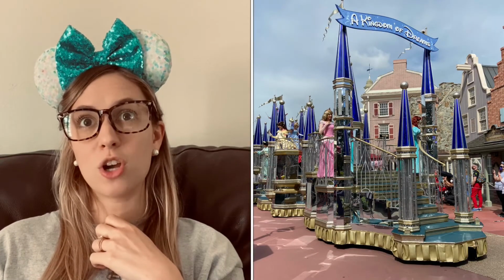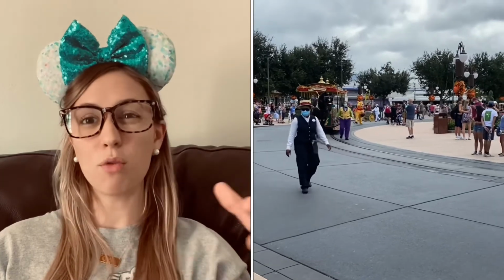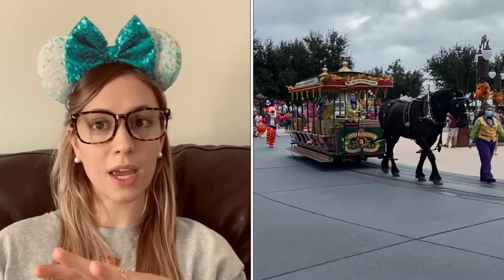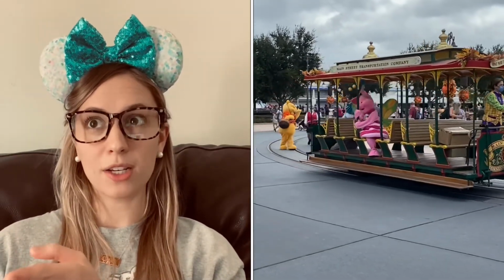If you're not familiar with what a cavalcade is, it is basically a miniature parade. So it could be just some characters walking down the street. It could be characters on a float, like a single float or maybe 2 floats in one cavalcade. But Disney is doing these cavalcades in lieu of full parades, because they're trying to eliminate the huge crowds that come with a parade that's scheduled to happen at 3:00 in Magic Kingdom or whatever.